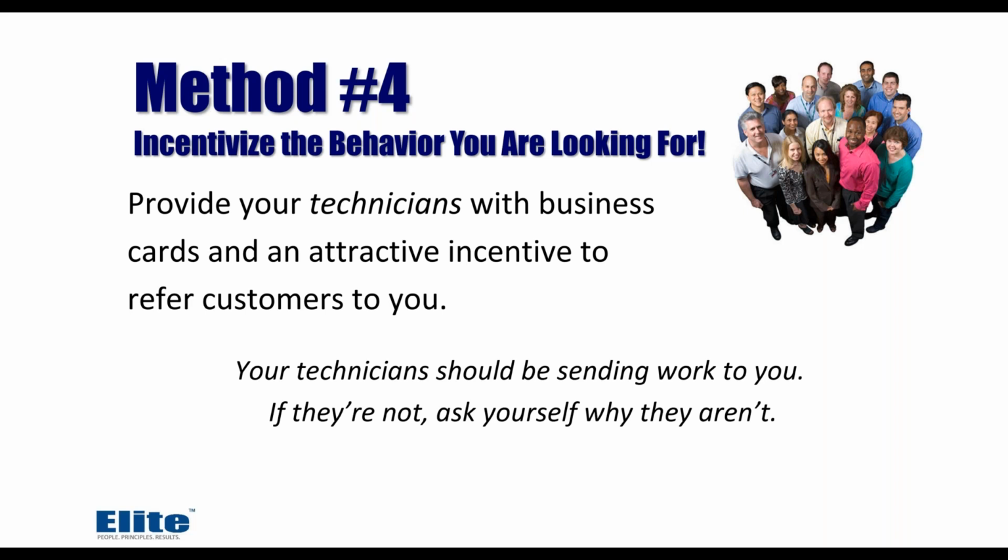Everybody that works in your company should have business cards. It's going to make them feel important. It's going to make them feel a part of your team. It's going to make them feel as though they've got some tenure with your company. It's the right thing to do in the first place, to give everybody business cards.